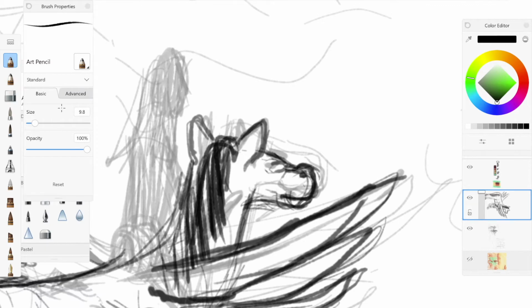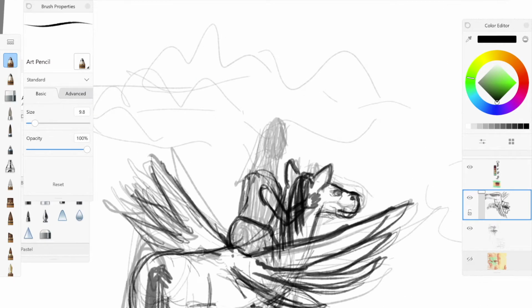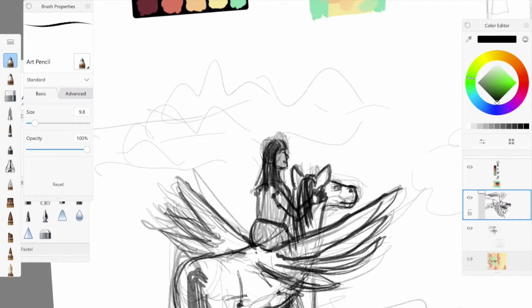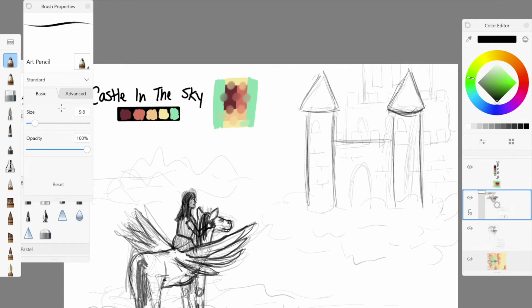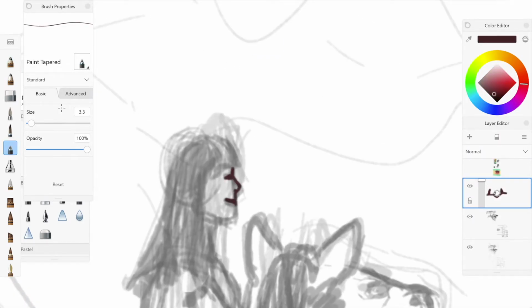Originally, I had a person that was really small and it was going to be a silhouette, but I was like, well, that doesn't really make sense if the character's a silhouette and the castle isn't. So I had to change my idea. And then when I think of castles, I think of medieval times, even though there are still castles in modern times.